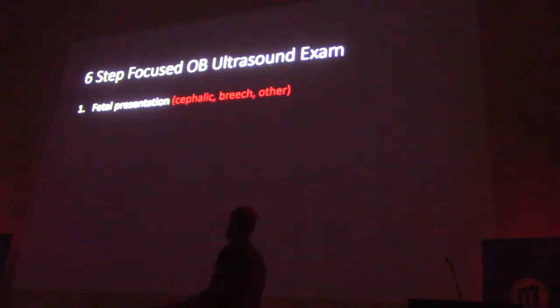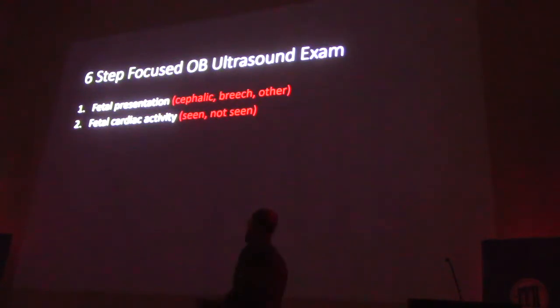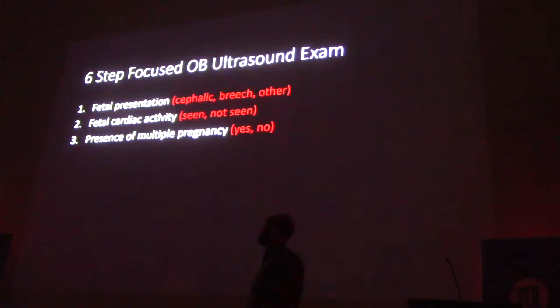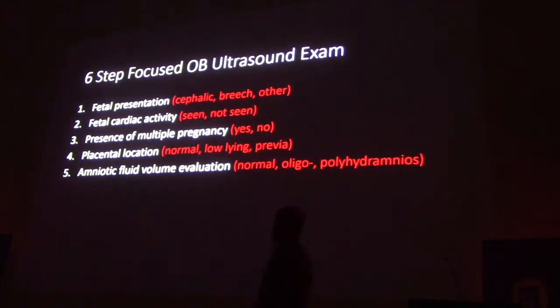Okay, so to review, all we're really doing for presentation is whether or not there's cephalic or breech. Sometimes they are oblique or transverse, but generally cephalic or breech. Is there cardiac activity or not? How many babies are in there? Where is the placenta? Is it normal? Is it not a problem? Or is it potentially previa and potentially very problematic for you? Is there fluid? Is there enough fluid? Is there too much fluid?